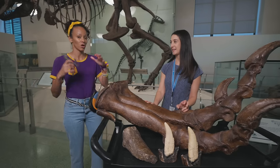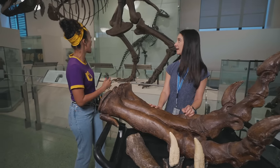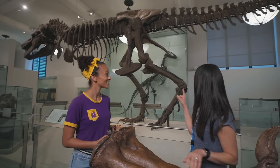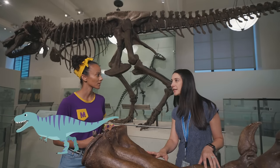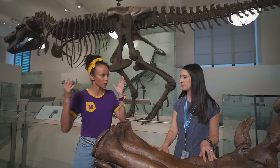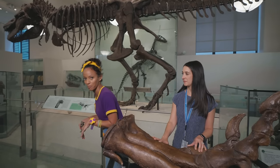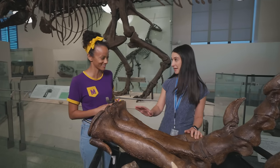The T-Rex is huge, has a really big head and legs and a really big tail. You know, they use that big tail to help them balance. Oh yeah, that's right, because their heads are really heavy, right? Really big heads. Yeah, so the tail helps them balance. Like that.